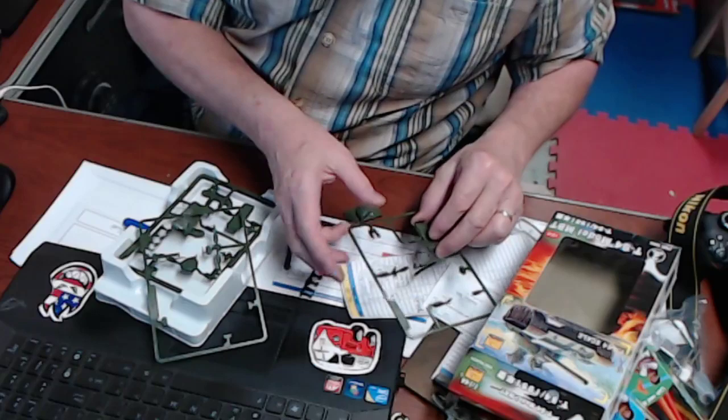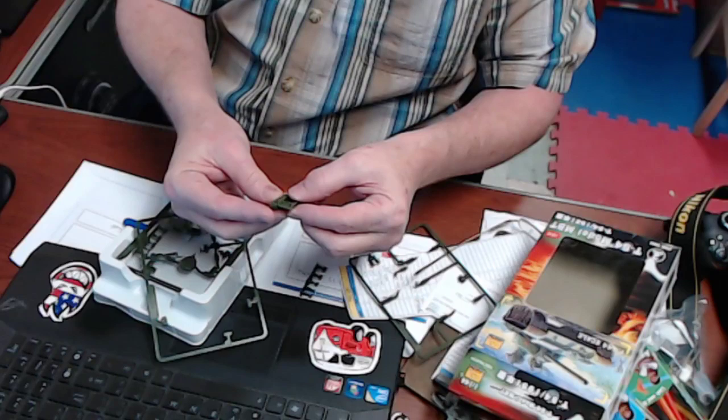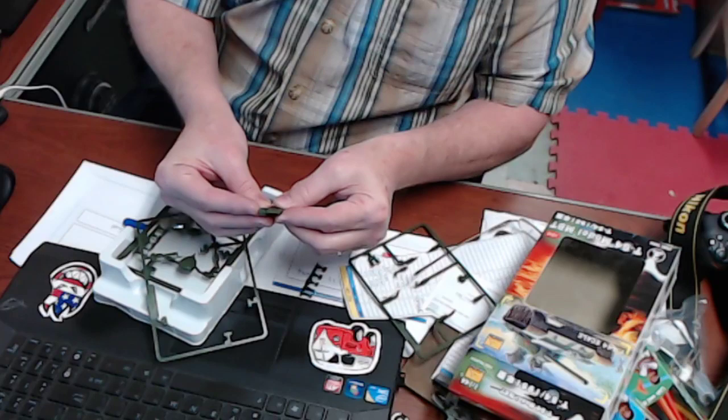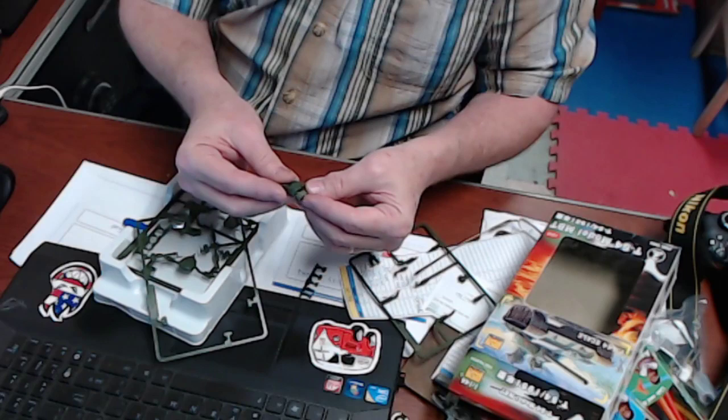So then you have your body of your tank. Okay. And then you have your tracks, which then snap to the side of the chassis of the tank. No, that's wrong. But each one fits in the right side of the tank.